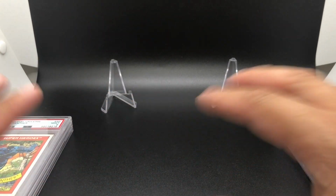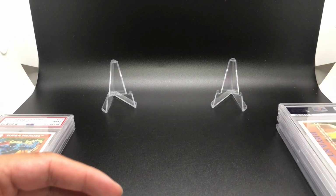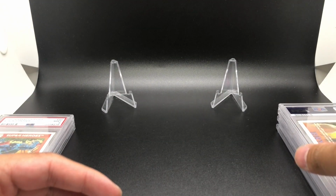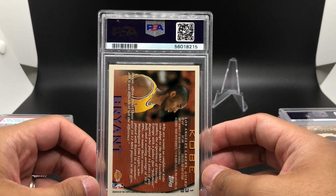Now those Marvel cards I do plan on just moving. I don't plan on holding them at all for the collection, except for the Wolverine, because I don't think it'll make much. This card here is the 1996 Topps Kobe Bryant.